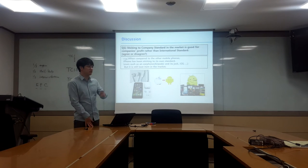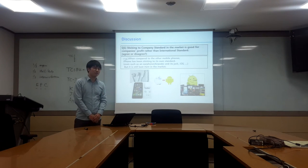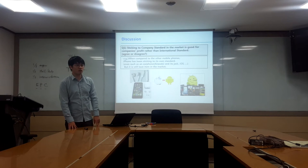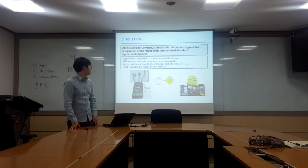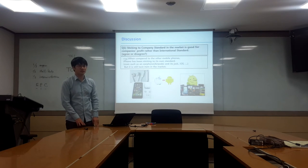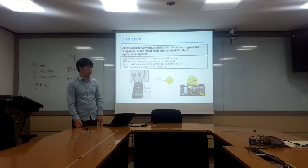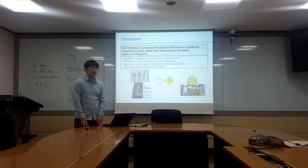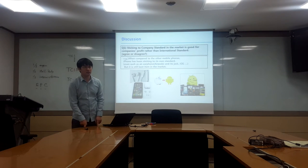In terms of a small company, usually they don't have a lot of assets to manage their own manufacturing system and something like that. So maybe it is profitable for a small company to stick to the international standard, right?